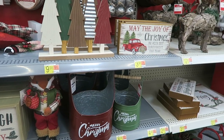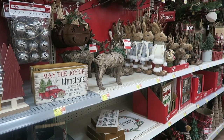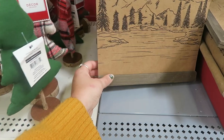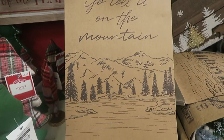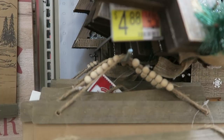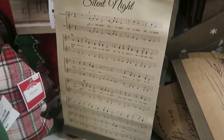I did grab a few things from here and some of the other places, and I'll be doing a haul as well as a plan with me. On Wednesday next week, I will be doing a Christmas plan with me and my haul of all of the stores. I loved these little signs for $4.88 from Walmart, and I did grab a couple of them because they were so cute.